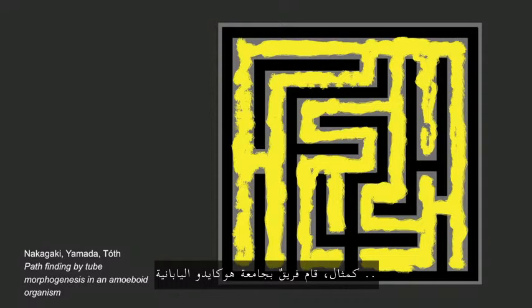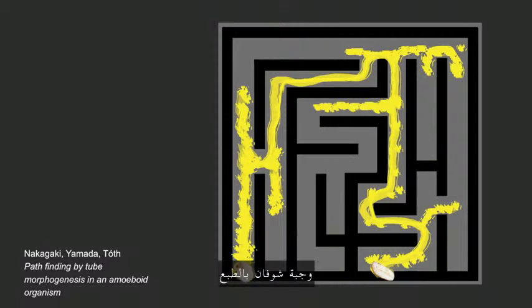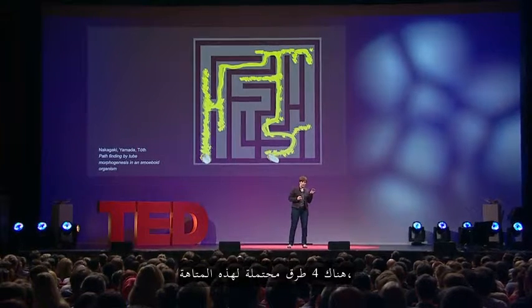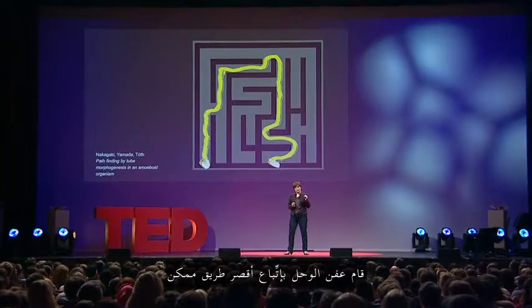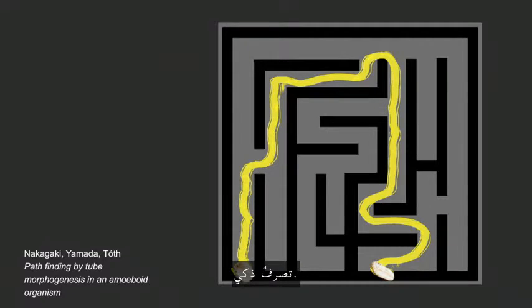For example, a team in Hokkaido University in Japan filled a maze with slime mould. It joined together and formed a mass cell. They introduced food at 2 points, oats, of course, and it formed a connection between the food. It retracted from empty areas and dead ends. There are 4 possible routes through this maze, yet time and time again, the slime mould established the shortest and the most efficient route. Quite clever. The conclusion from their experiment was that the slime mould had a primitive form of intelligence.